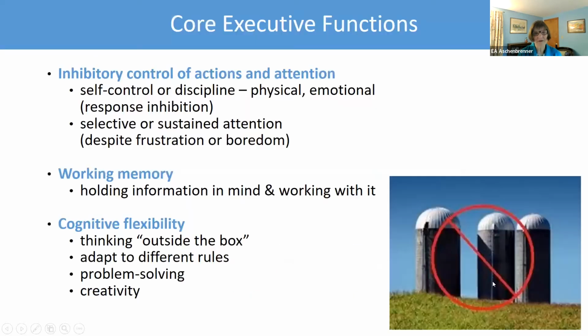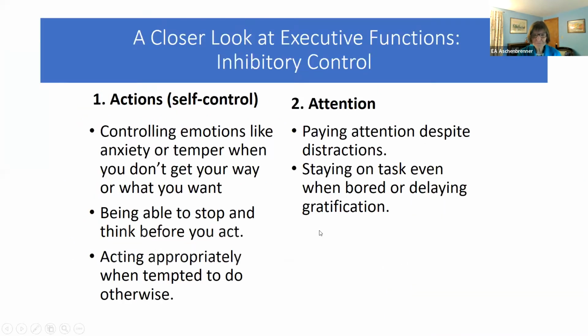So one of the things I also want to think about is while the video and we are presenting these core executive functions in separate categories, they don't operate alone. They actually interact with each other. So just very briefly, a closer look at executive function in terms of inhibitory control. And again, as I said, those are both action and attention. So we really think about kids coming in and supporting them to have more inhibitory control as well as attention.